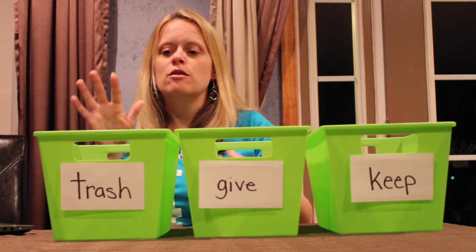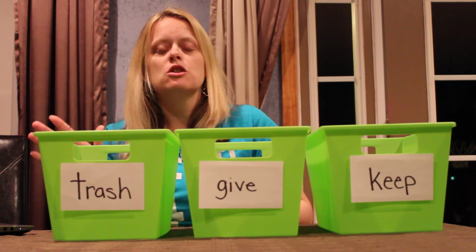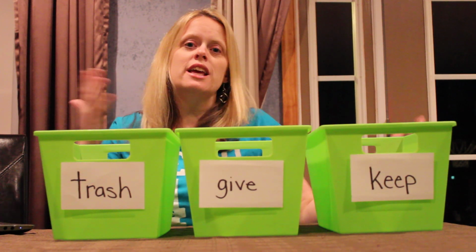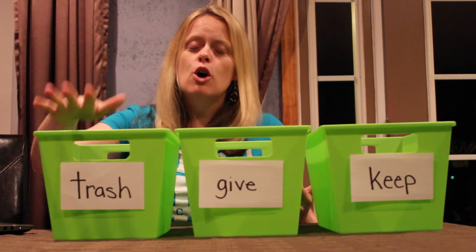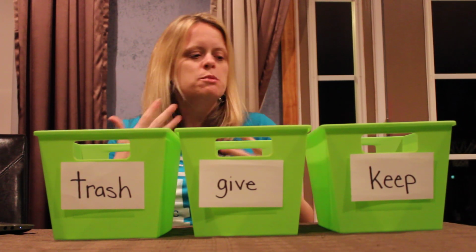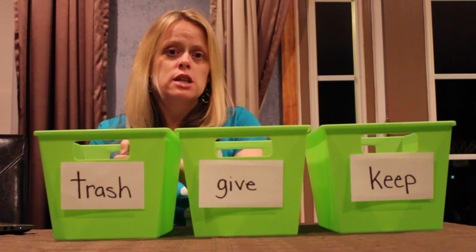Other times, my mom came in last weekend and we went through 17 totes of my son's clothing, because we found out that we're having a boy again. We decided to keep a lot of the clothing because we can reuse it. But there were some clothing items that really just needed trash. They were yellowed, they had spit up or formula on them, and they didn't look good and really weren't worth giving away. So those things we trashed.